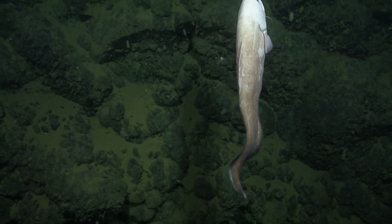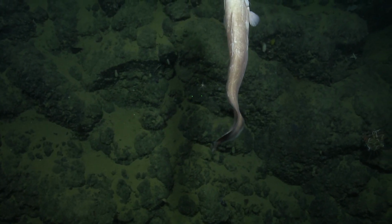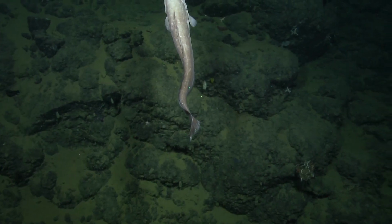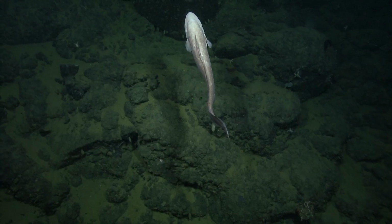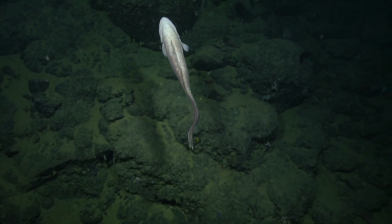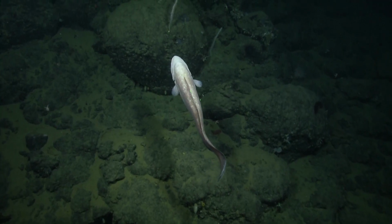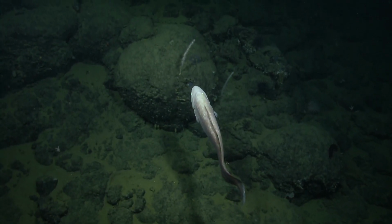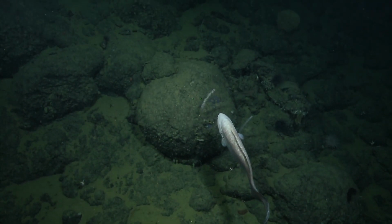And Erica's asking for a laser estimate for the size. Well, he's not cooperating. He's going vertical. But I was paying attention to that, and I quickly estimated more than 10. So I think this sucker's more than a meter. Wow. I'll try to get my lasers on him again, something other than his tail. There you go. Got one quick shot of it. Excellent. And Erica confirms it is modified pelvic fins that are those feelers.